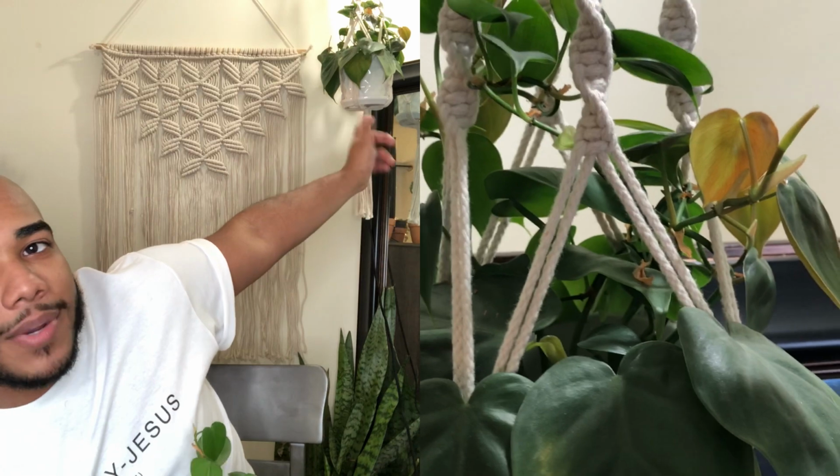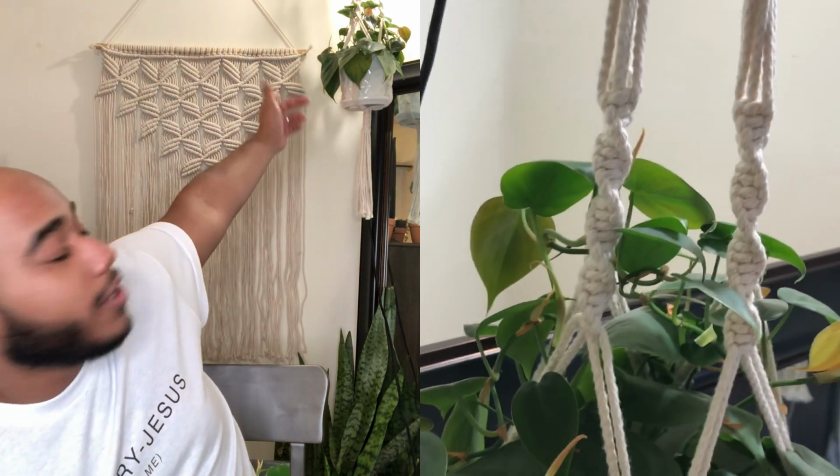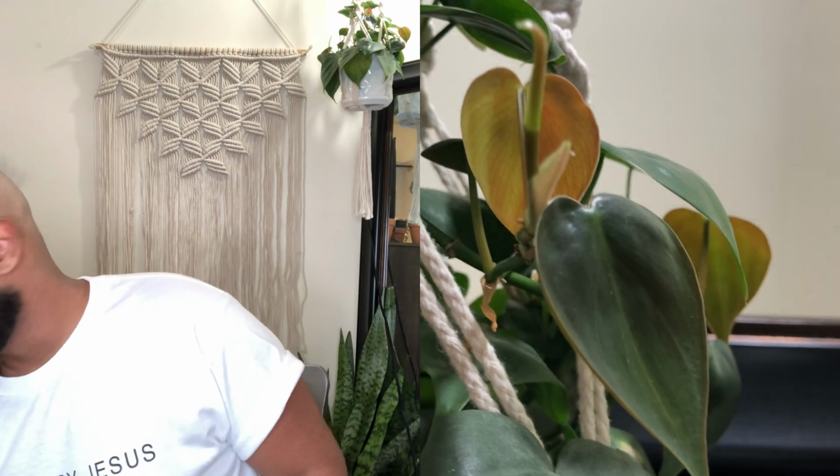They were growing a little small, but now they're growing a little bigger because the grow light is on all day, and it's starting to trail, believe it or not. I'm trying to work it up the macrame that it's currently hanging on, but we'll see how that goes. Yep, heart leaf, pretty easy. Water it when it's dry.